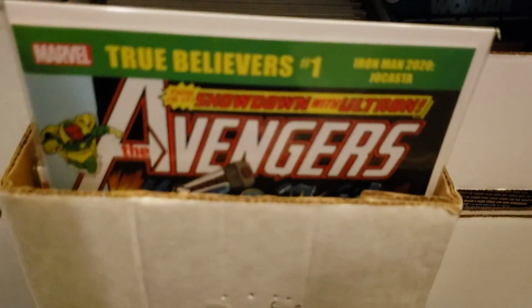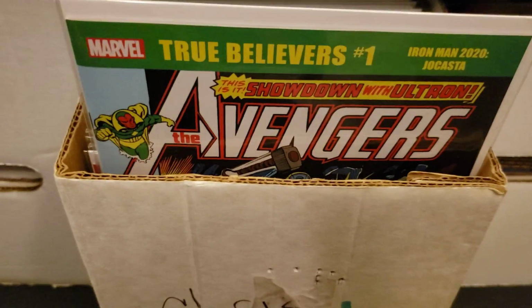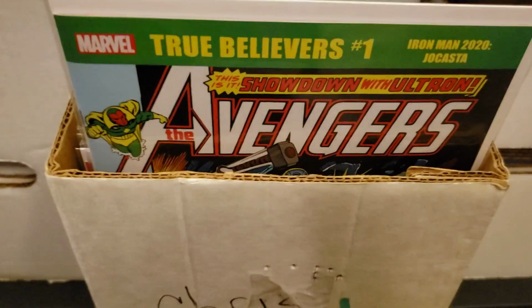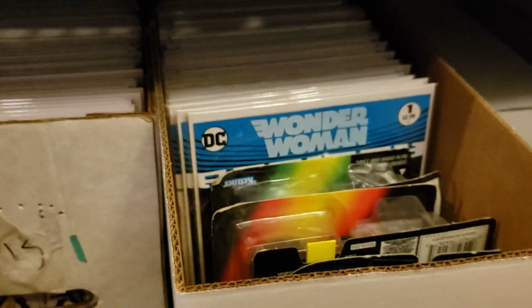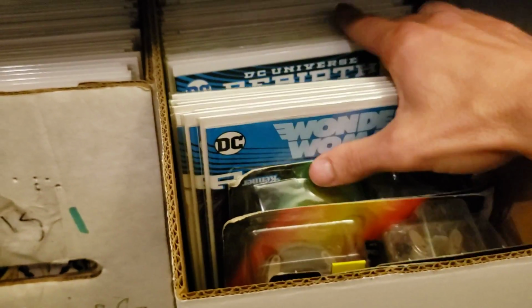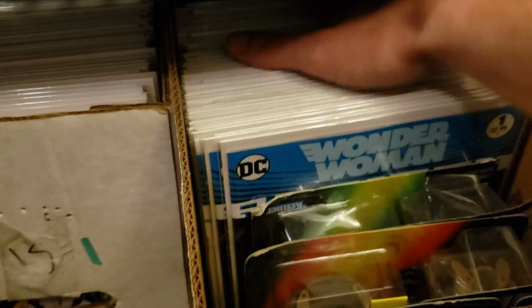And then this is a whole box of True Believers. Now, as I was saying earlier, I have been keeping some True Believers. Like if it's Avengers, I'll keep it at the beginning or at the end of the Volume 1 run. But I'm hesitant on doing that with all of them yet. So that's what that is. And I do have my Wonder Woman run that starts at Rebirth, separate, because I have so much of them. And I like Wonder Woman. That's separate and easy for me to access.